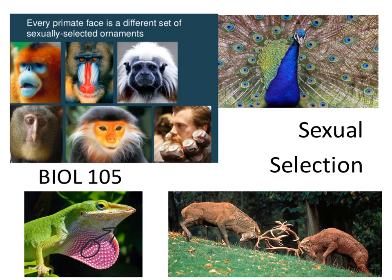Right. So we should look up what the dewlap is. Presumably it improves fitness. Yeah, it could be a defense mechanism. It could regulate body temperature. That wouldn't cause it to be sexually selected, though. Then you'd expect both males and females would want to have those traits.